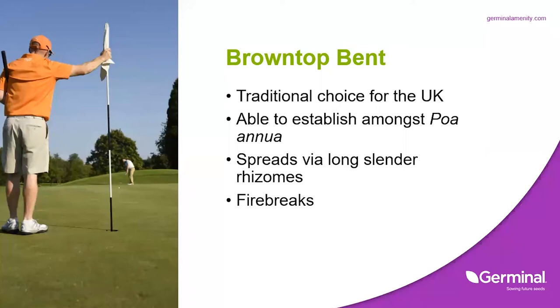Because if you imagine you've got those communities established, you want the Poa to suffer. You want the disease to touch those patches of brown top bent, and you want that disease to stop. You want that island of brown top bent to remain as large as it was, so that it can then proliferate and grow, so you're starting to win the battle rather than constantly maintaining that status quo.